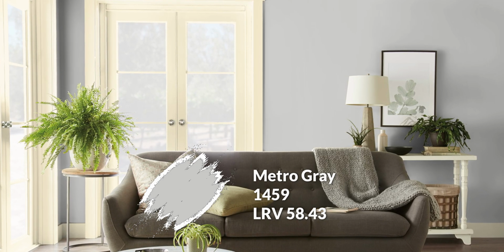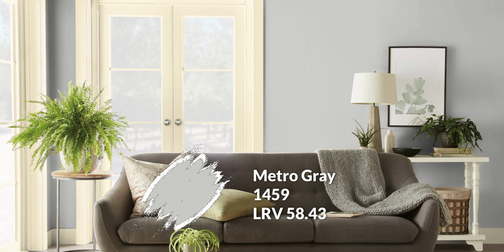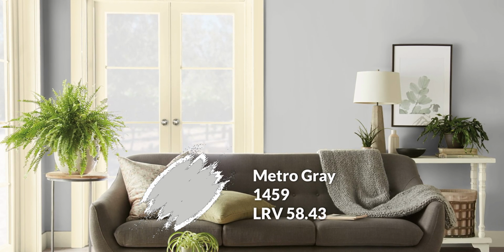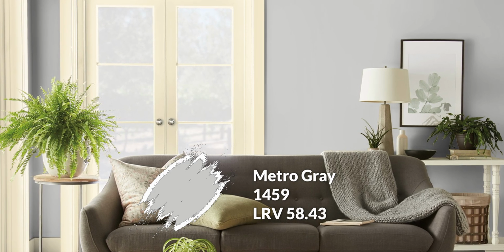This one does feel more like a boulder gray, as in like a boulder rolling down a hill. And it's described by Benjamin Moore as a hazy gray hue reminiscent of a foggy morning. So I think it suits the palette perfectly.